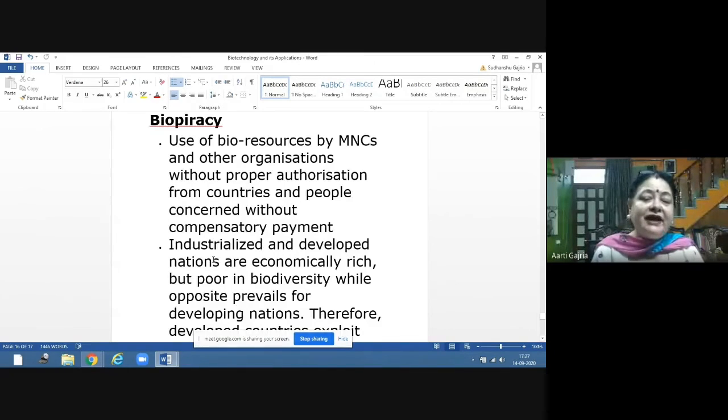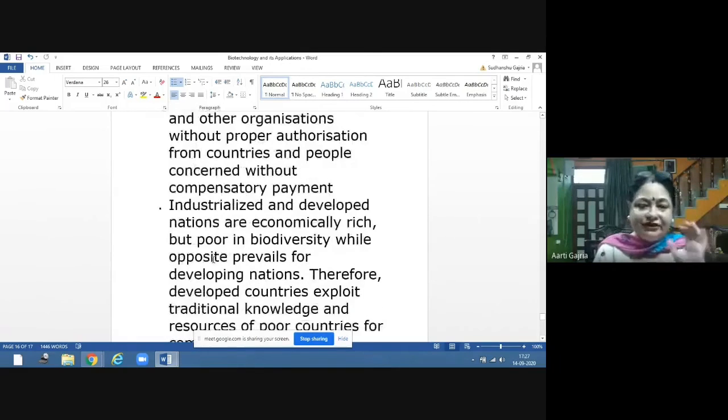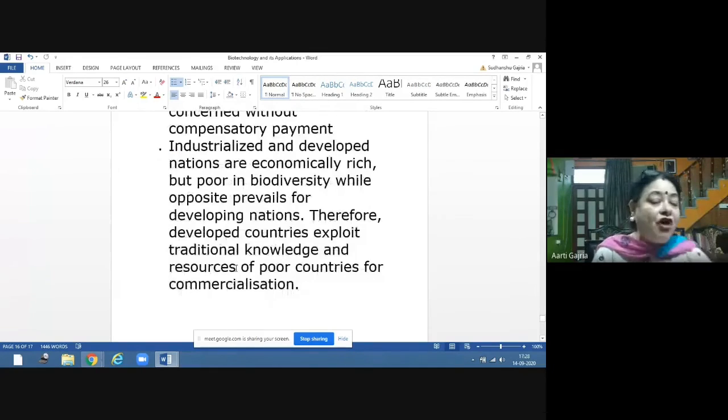Industrialized and developed nations are economically rich. Financially, they are very rich, but their biodiversity is poor. They do not have the bioresources; the diversity is not there. At the same time, the opposite is true of developing nations. Developing nations have the biodiversity, but they do not have the financial power. They are not economically as sound as developed countries. Therefore, developed countries exploit the traditional knowledge and resources of poor countries for commercialization.